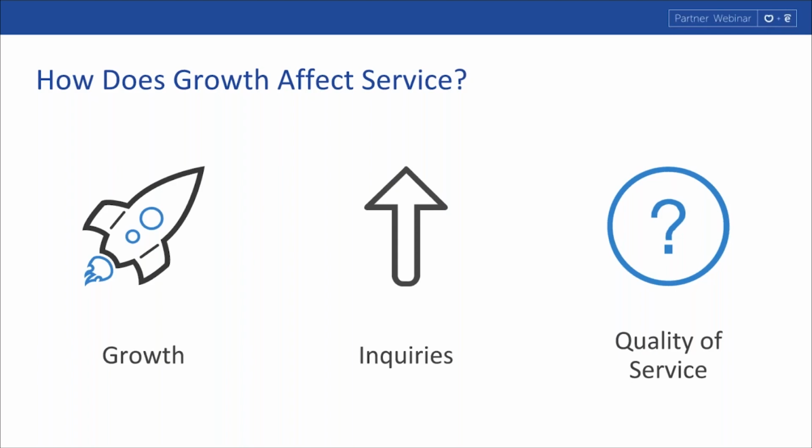As companies grow, they naturally face higher volume of support inquiries. They're often coming through different channels. Customers are expecting to be able to reach you through multiple channels. So then the challenge becomes, how do you maintain a high quality of service and maximize the existing resources you have through these high volume periods? And really this is the driver of our conversation here today.